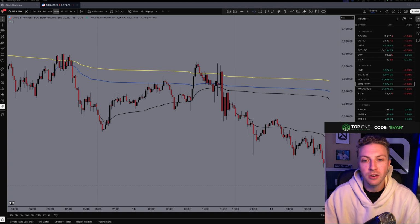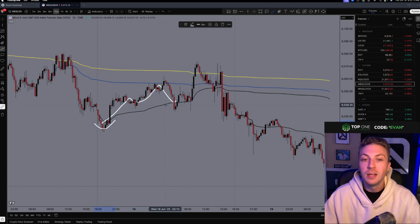So let's look at the 15-minute here because it was pretty similar lessons from yesterday. Let's look at it here on the Wednesday, how leading into the open, it's higher highs and higher lows all above this overnight daily VWAP. Looking good, looking great. That looks very bullish.